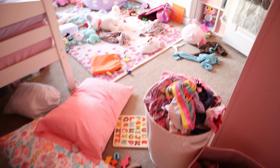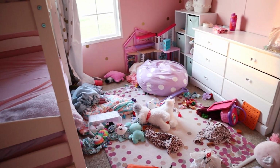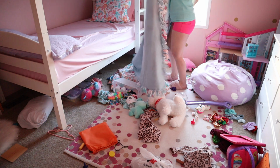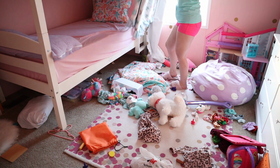My other daughter's room was a complete disaster, as you can see, and I don't know about you, but areas like this give me a lot of anxiety and make me feel very overwhelmed, and I honestly didn't even know where to begin, but I just got started, so let's go ahead and tackle this room.